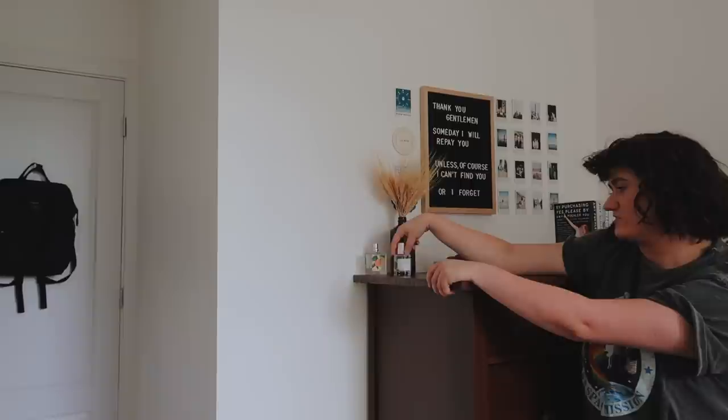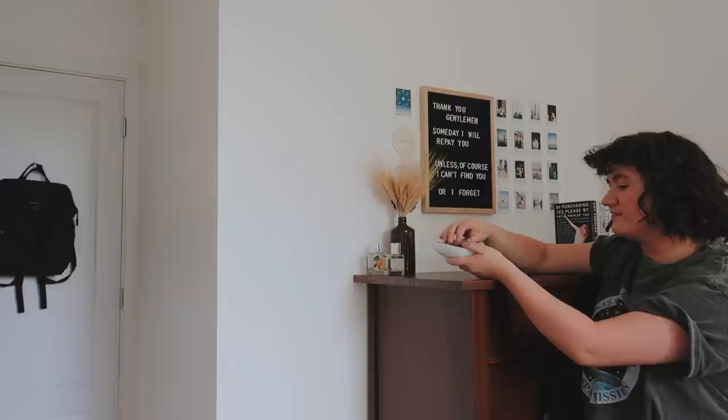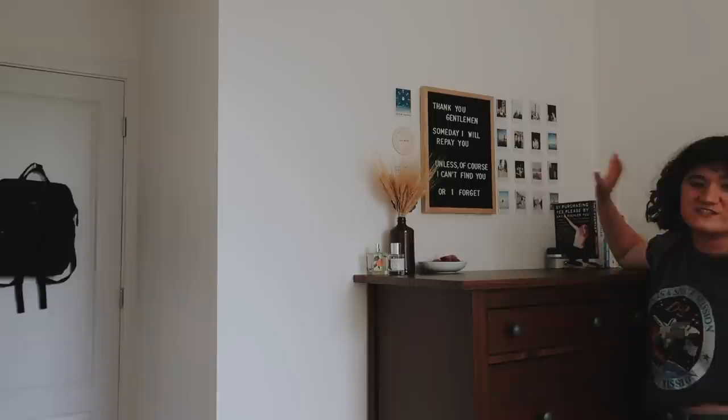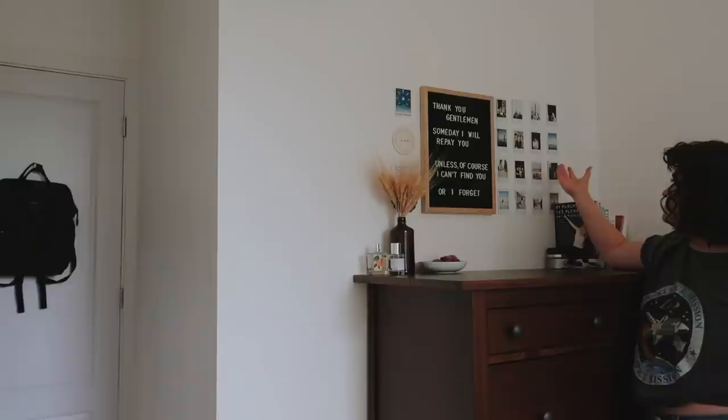Over here we have a Lilly Pulitzer plate that's full of things like a scrunchie, a cough drop, lipstick, and earrings. Over here we have some books. Some of them are comedy books, some of them are poetry. Here are Polaroids. I had a version of this up in my old room, and I like it because it is a cheap way to decorate and also put up photos. So I have some old pictures, all of my favorites. It's nice to look at happy times, especially since I was very mentally ill this year.